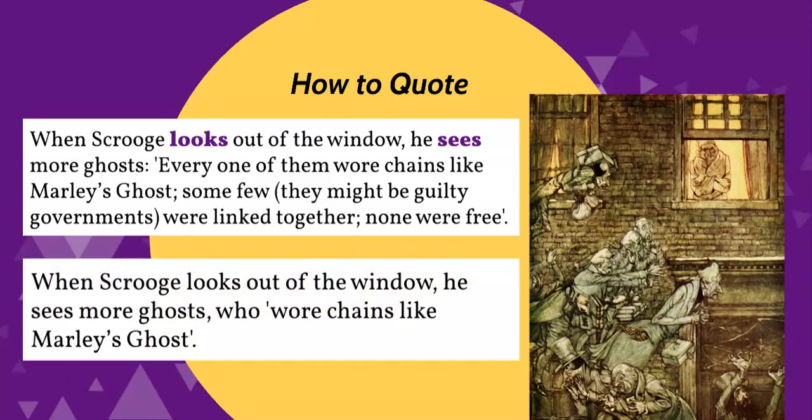You're more likely to get a higher mark if you take the words that you're going to analyse and drop them into your sentence. When Scrooge looks out of the window, he sees more ghosts who "wore chains like Marley's ghost." This example is better, and in an exam, I'd then zoom in and analyse the key words from this quotation. One way to know that you've quoted correctly is to imagine deleting the quotation marks, and if your sentence makes good grammatical sense, you know that you've used the quotation marks correctly.